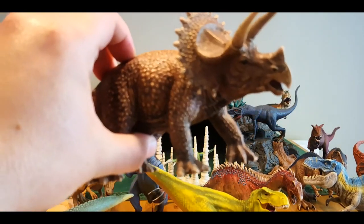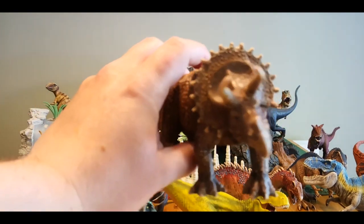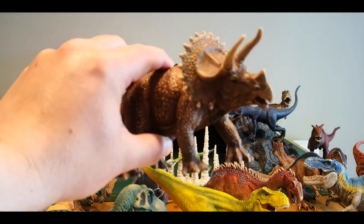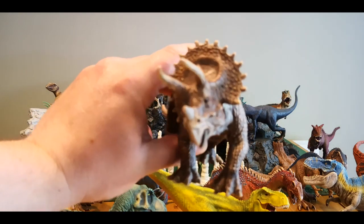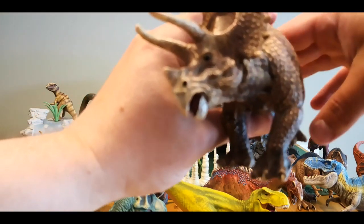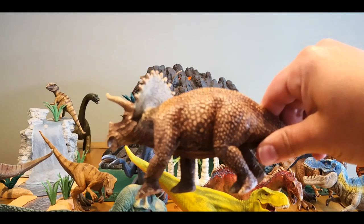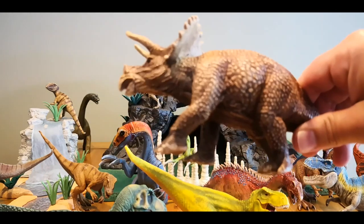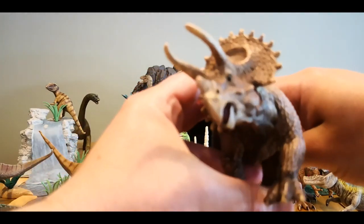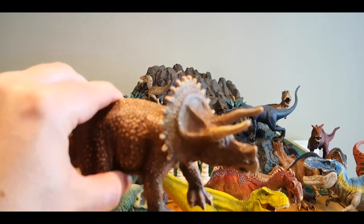Now, the Triceratops, meaning 3-horned face, from the late Cretaceous period, it's about 68 million years ago. It was a herbivore, like we said before, and lived around the time of the Tyrannosaurus Rex. Now, these fantastic, really stocky herbivores could actually grow between 7 and 9 meters in length and weigh a really heavy 6,000 kilograms. Now, this particular Schleich model is really strong and sturdy, and one of the reasons why we really like this one for fighting.